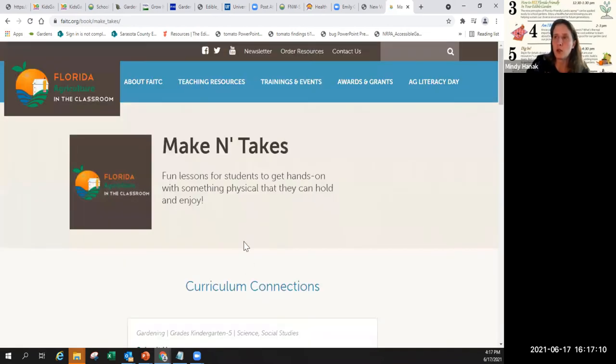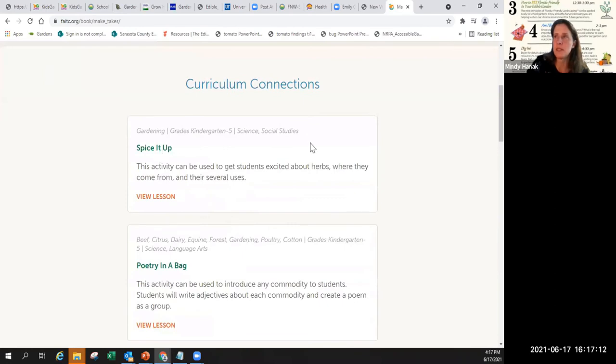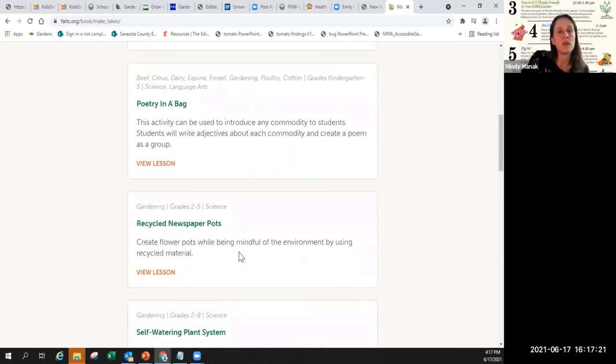So even if you just want to look through for some lessons, like Spice It Up, you talk about herbs, Poetry in a Bag, you're talking about writing adjectives and things like that. There's actually quite a few that don't rely on you having a physical space to garden, because they do understand that sometimes that's not in the cards for everybody.